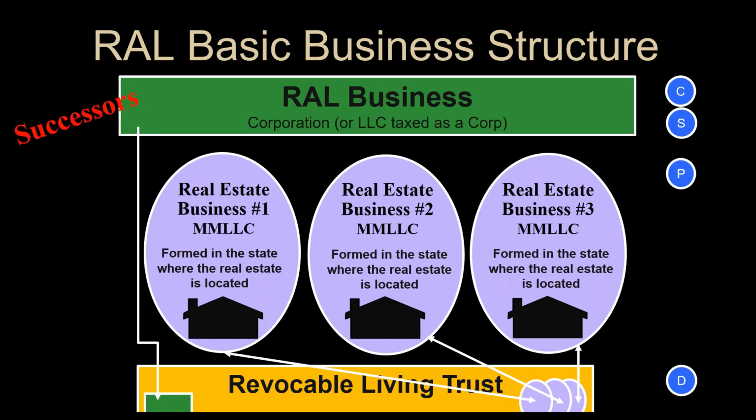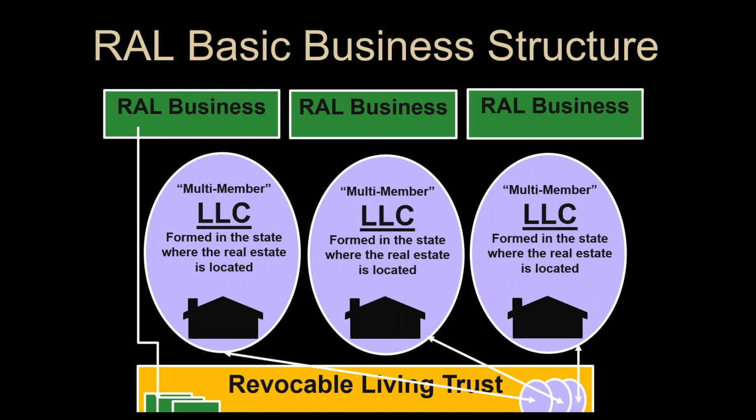All right. So if we did this structure with one RAL business, we have 4 tax returns. I hope everybody sees that. One for the corporation, one for the other. If we did 3 RAL businesses and 3 real estate owners, you've got 6 tax returns. What if we can simplify that just a little bit for everyone?